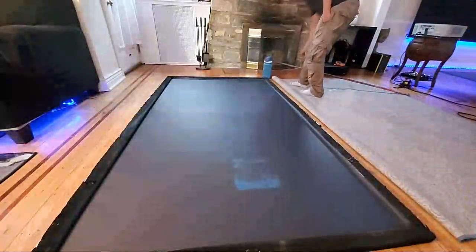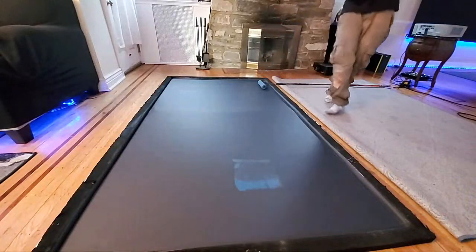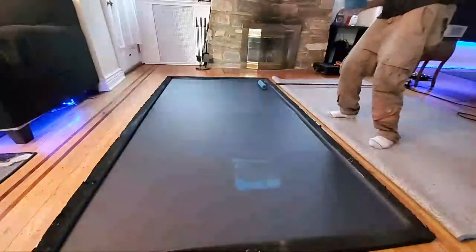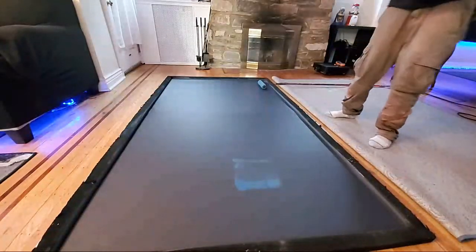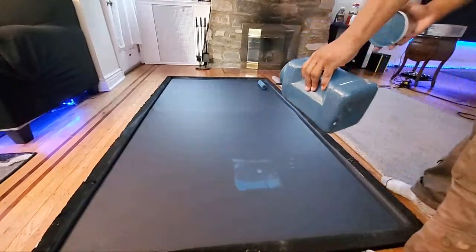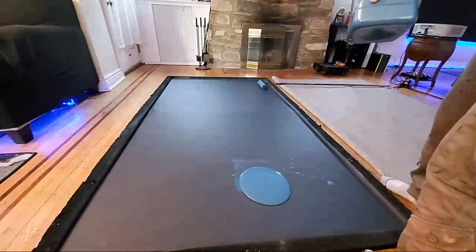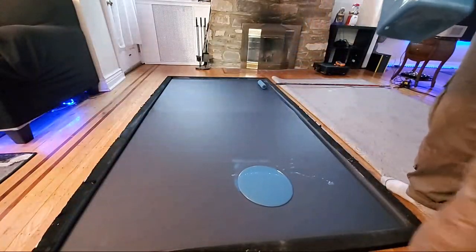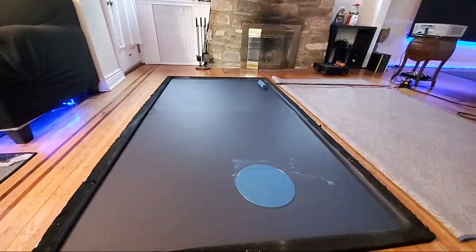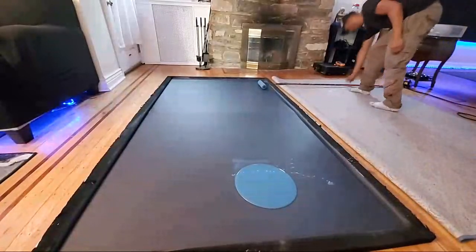All right, so we got a roller here. We got a little shake here. Okay, there we go. Put our paint out. I'm going to try to paint this as thin as possible, because you don't need a lot with this. For the applications our products are used for, you don't need much paint to do it. I still got paint left over from the other screen I painted over there.